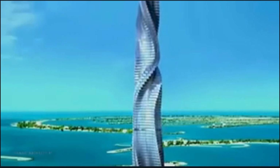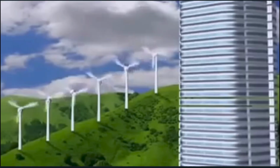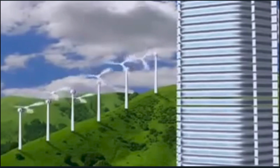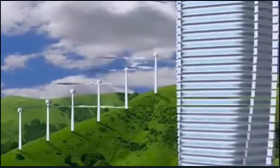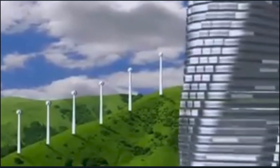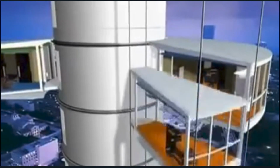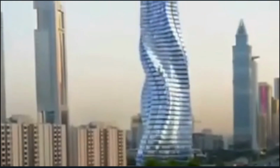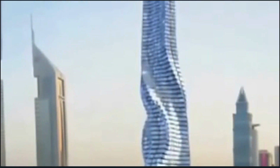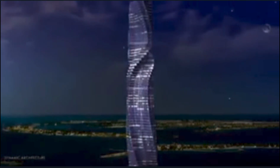Imagine adjusting your room to avoid the sunrise in the morning, and then adjusting it back to catch the sunset in the evening. In addition, there are wind turbines between each floor and a solar array on the roof. This means that the building and everything required to make it rotate would be completely self-powered. The Dynamic Tower has been talked about since 2008 and has yet to even be started. But this concept is one that is so innovative and thoughtful, it's hard to imagine someone wouldn't make this design a reality somewhere, someday.